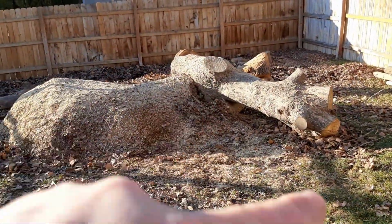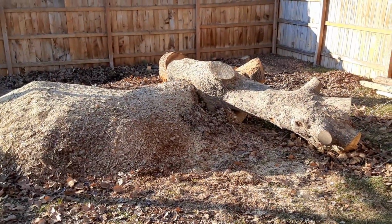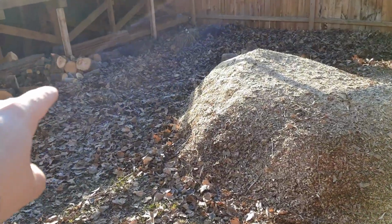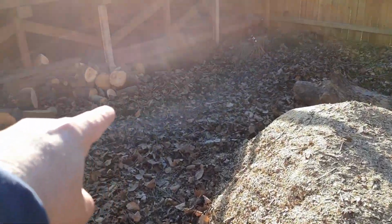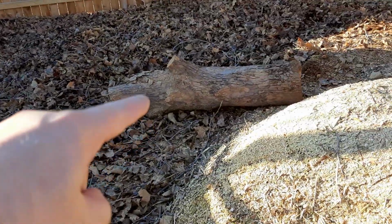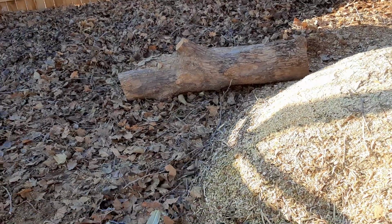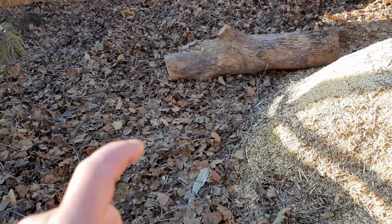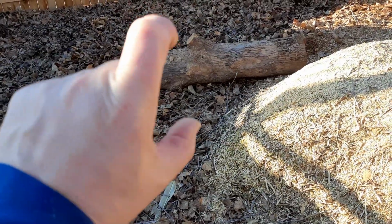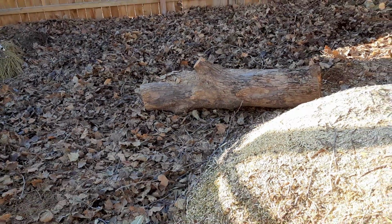That's going to be a bench or something. I'm going to cut it into boards or some sort of outdoor bench. Got some nice logs back in here. I'm going to try to cut those into boards. And then probably this one I'm going to try to cut into boards also and make some benches, really thick, something like a 4x or even 6x bench. So that'd be kind of neat.